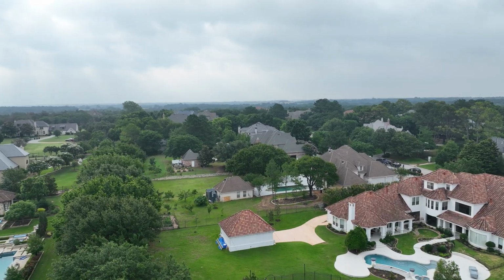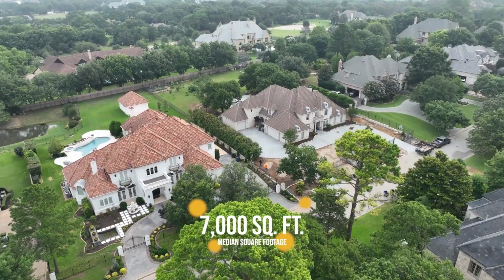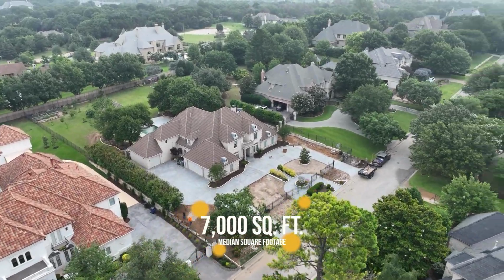And there are other neighborhoods over here, so one may not be available when you're shopping, but there are other one-street neighborhoods in that area like La Mirada that are just beautiful. If you can scoop up a home in that section of Southlake, you're scoring some gold. Yeah, you got 1 acre lots, mature trees. The average median square footage is right around 7,000 square feet. So larger homes, very luxury. I love this neighborhood. Yeah, I do too.